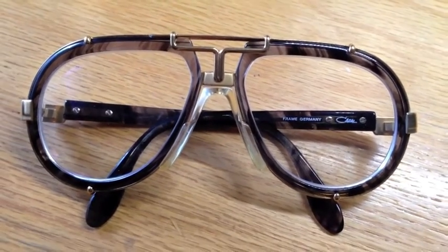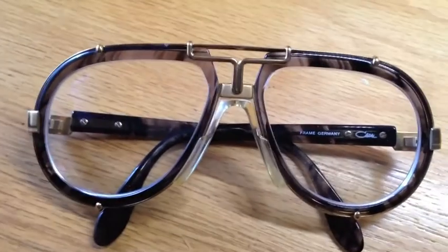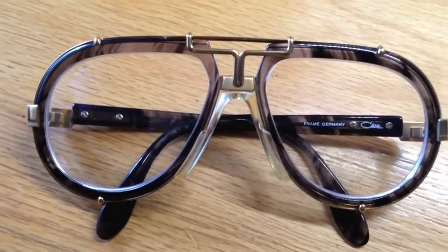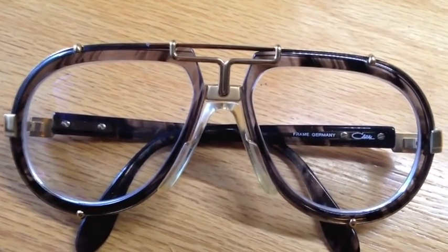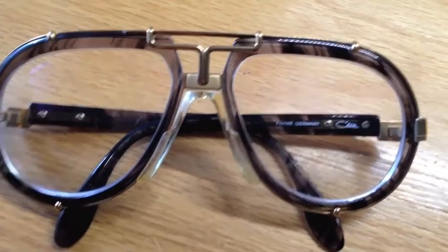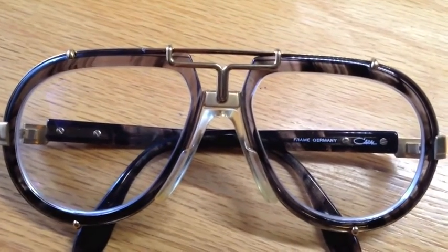And just to finish the video, I want to add that I have the frame made in Germany. It is not made in West Germany, and I read from Greg that this model was made during the reunification of Germany. And I don't have the West Germany frame, but this is the version that I have. I have seen other frames that say West Germany, and well, this is my version.